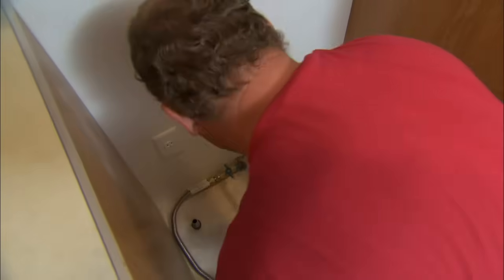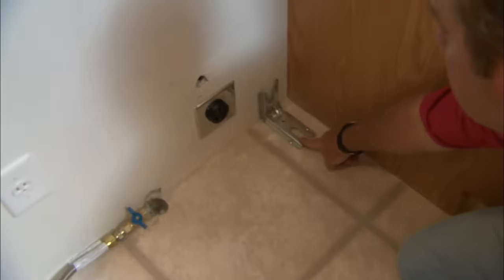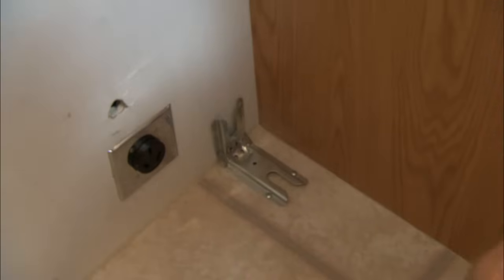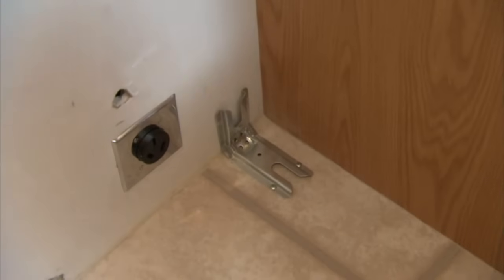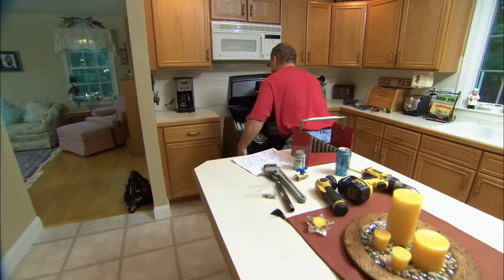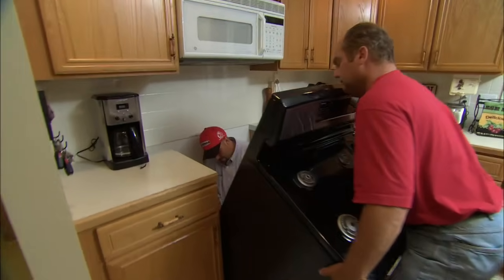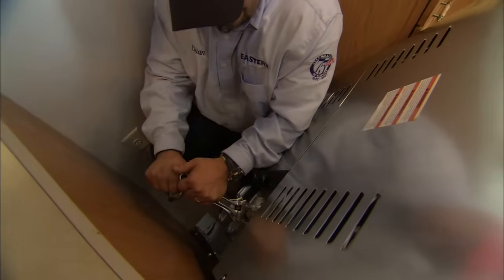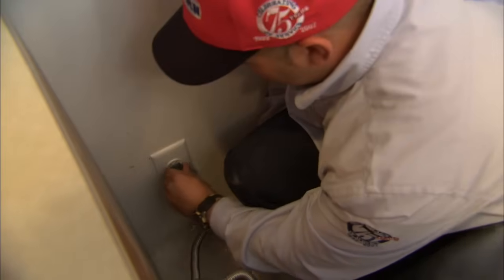Okay, now we've also installed this. It's an anti-tip bracket. It hooks to the bottom of the stove and prevents that stove from ever tipping forward. So that's an important safety feature. Now, it's time for the stove. And our final connection. All right, so we're just gonna make that connection hand tight at first and then snug it up with a couple of wrenches. Now we just gotta plug it in and we're ready to go.